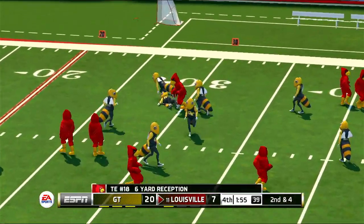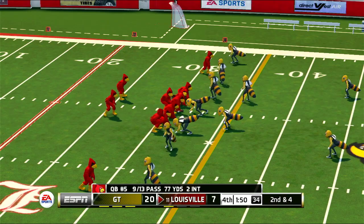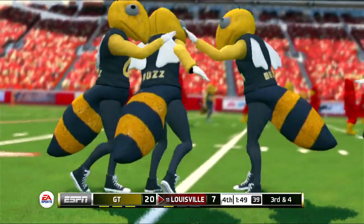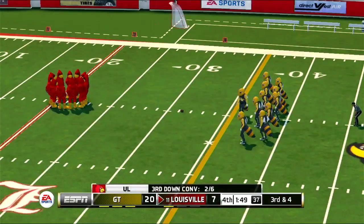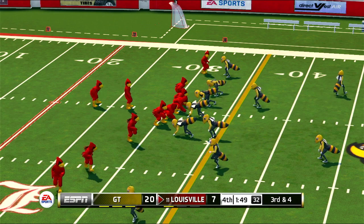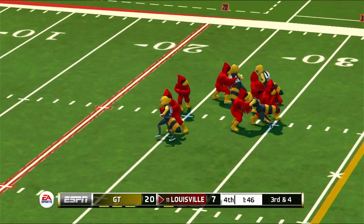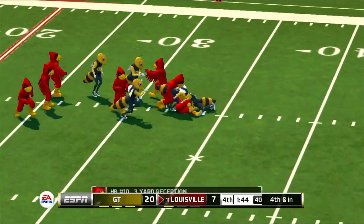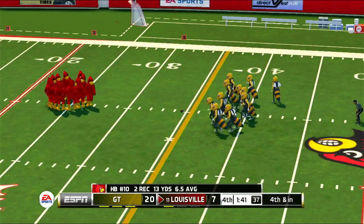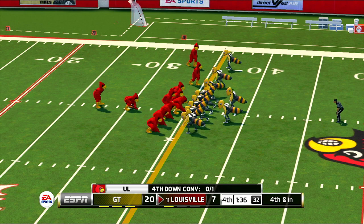Finds his man, and they take him down immediately. And he stops the clock with a spike. They're about 4 yards away here on third down. Goes down quickly. Gain of 4 on the wire. That makes it 4th and inches. Just under 2 minutes in the game.